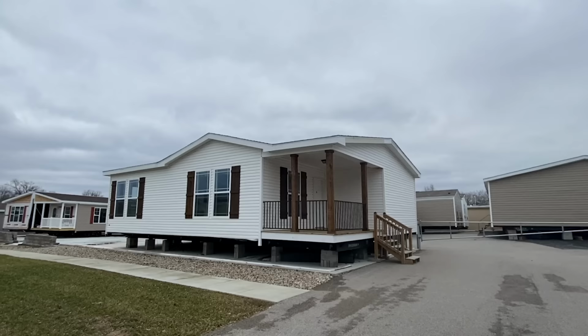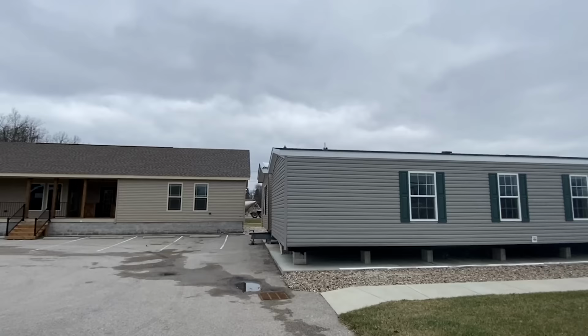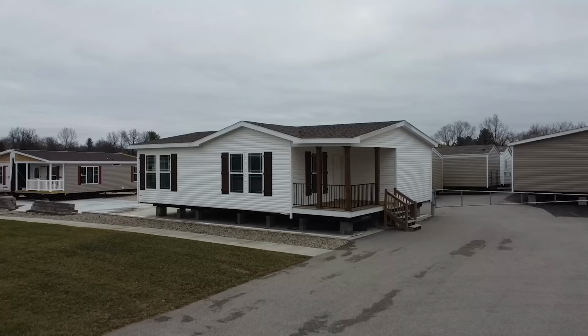This is in New Salisbury, Indiana. Let me give you just a quick shot. This is a few of their houses. That house right there is super sweet. We're going to be touring it. I wanted to get this house though. This home is one, man, y'all are going to love this house.